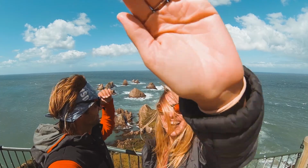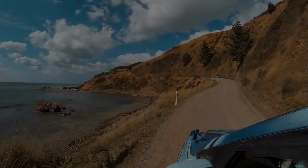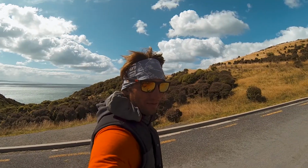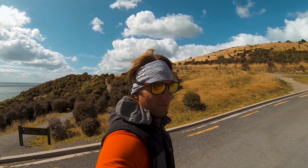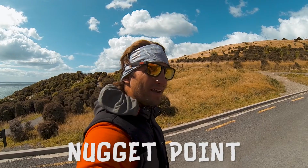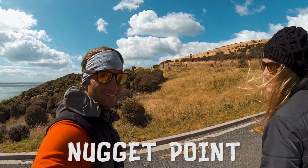First up, Nugget Point. The great thing about road trips is you can pull over wherever you want to. So Allison was looking at her map and found a little place called Nugget Point. I just like that it's called Nugget Point.